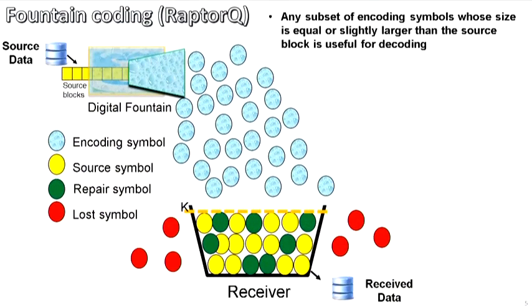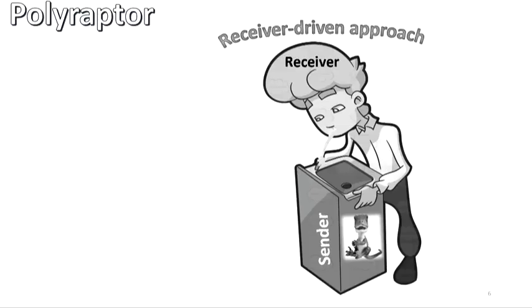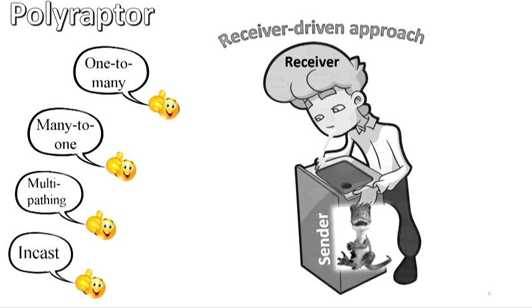So again, in fountain coding, any subset of encoding symbols is useful. It doesn't matter what is received or lost. The only thing that matters here is to receive enough symbols. So it's a receiver-driven approach. The receiver is the one who's going to control that fountain, which is the sender. So by using RaptorQ, we can target all of our challenges, as we will see now.